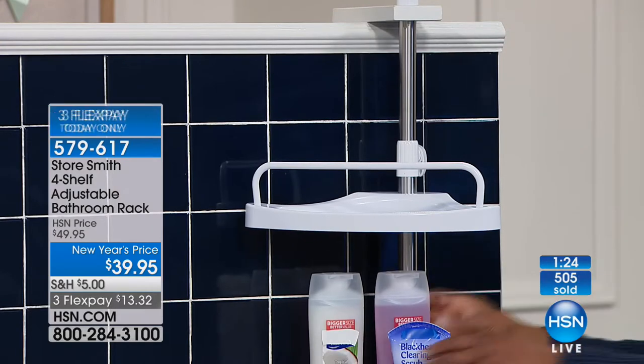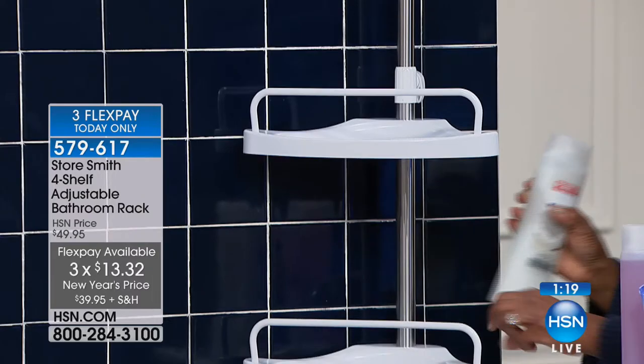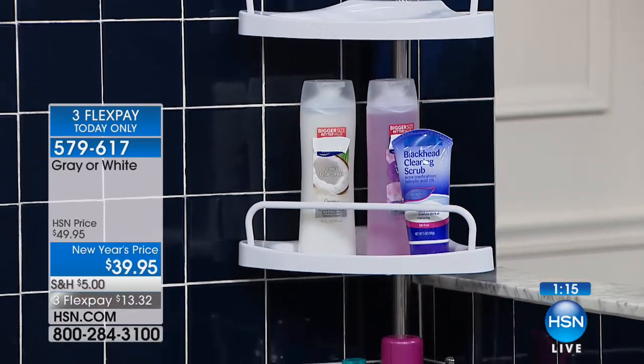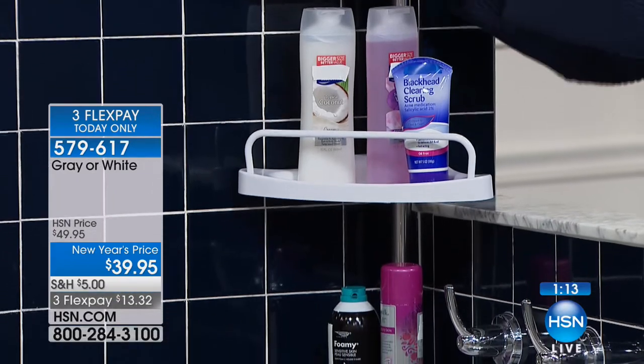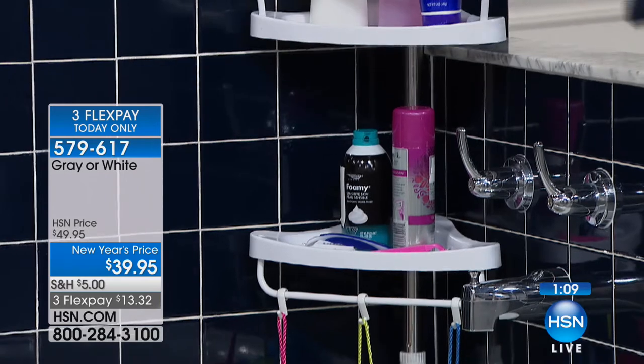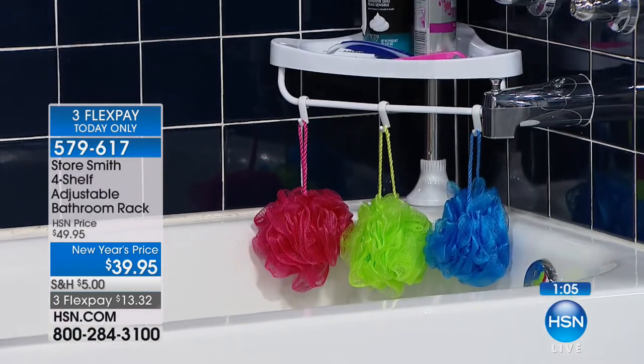Just remember, the gray just has the gray shelves, and then the white choice has the white shelves. Yes. Those are the two options that you have available. It's a very subtle difference between the gray and the white. The gray is a very pale gray. Yes. But for me, it's the freedom. Everything now, it's a caddy. It's an organizer. Now everything is away from the tub.